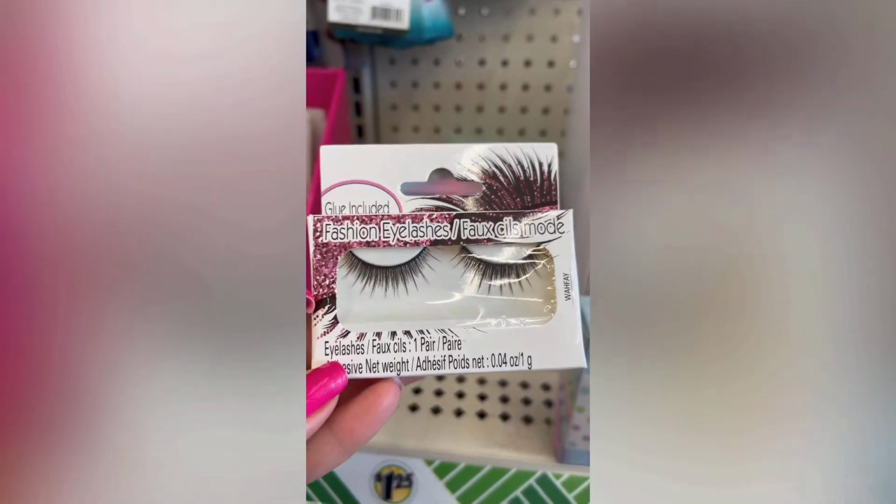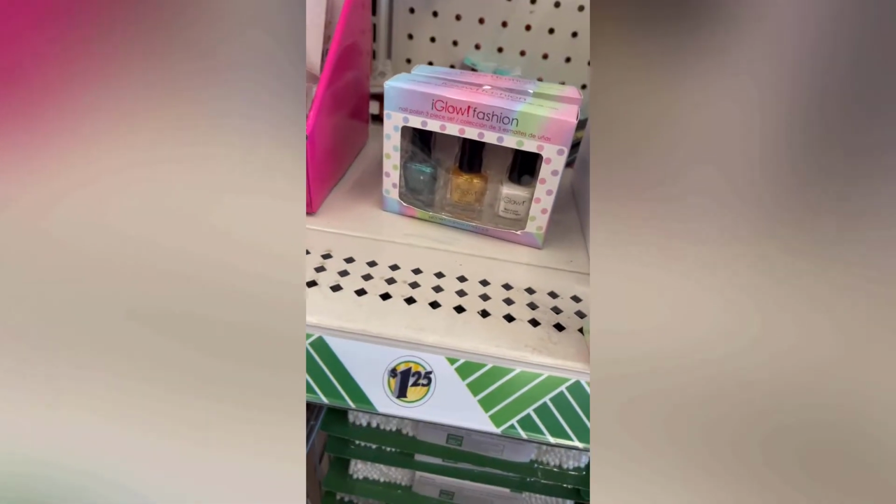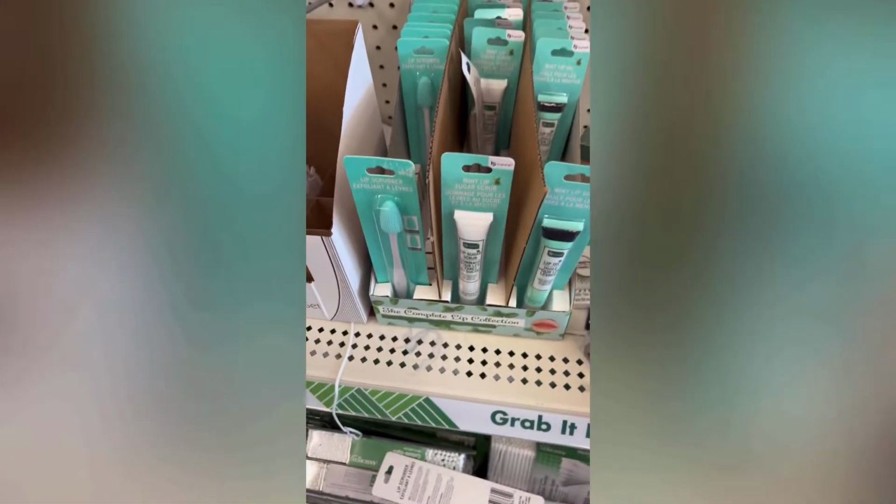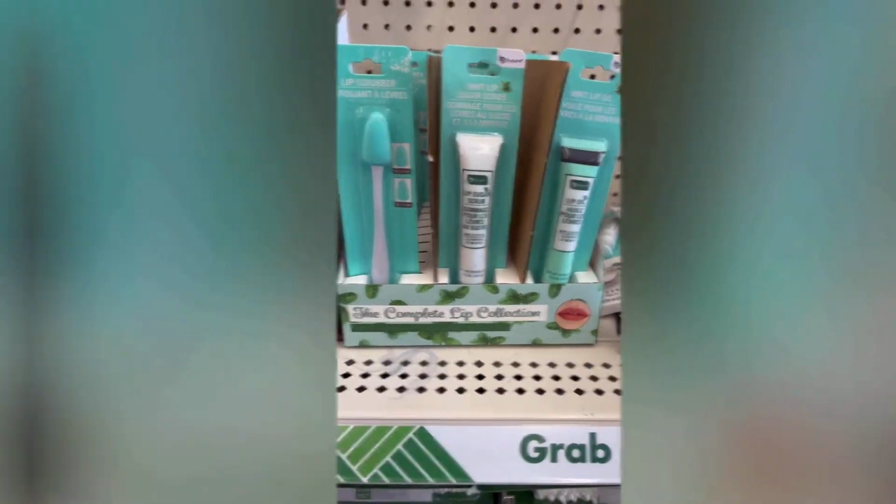Some eyelashes. More eyelashes. I end up hanging those up. Then these are new. These are something I've never seen before.